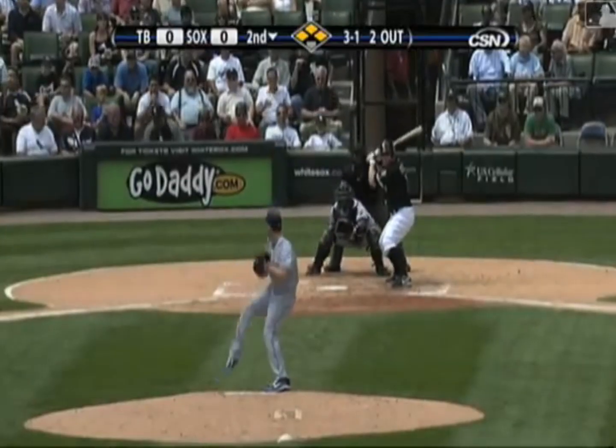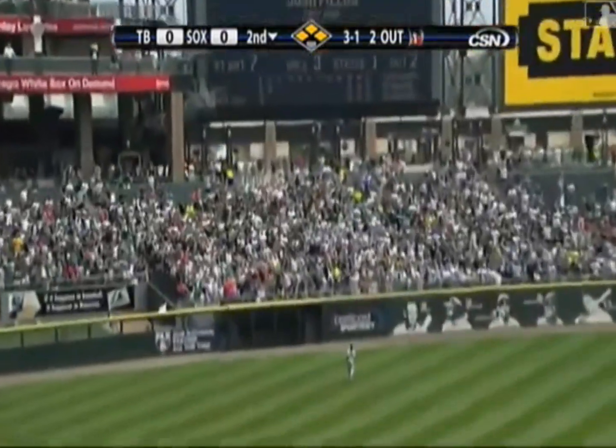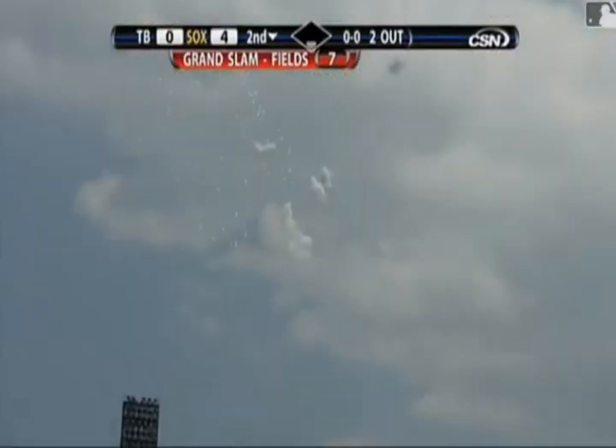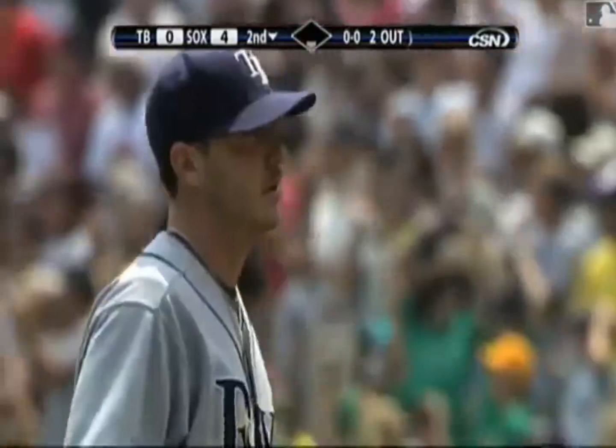That ball hit deep. Way back. Crawford looks up. You can put it on the board. Yes! Yes! Grand slam homer for Josh Fields, and the Sox take a quick 4-0 lead.